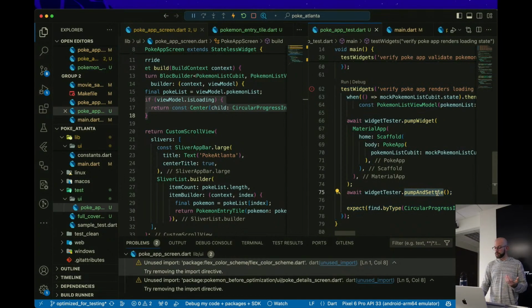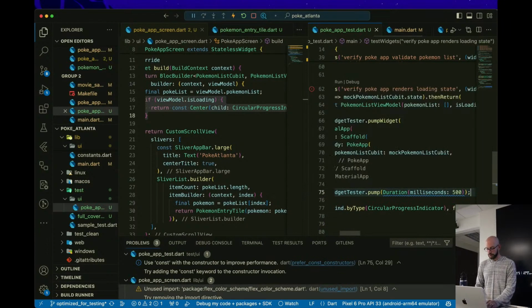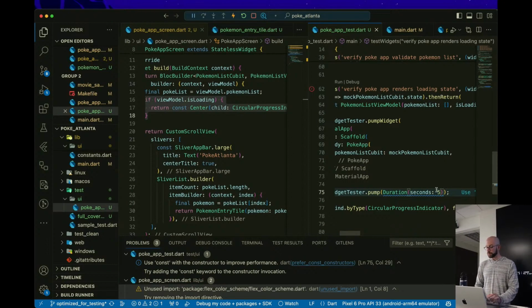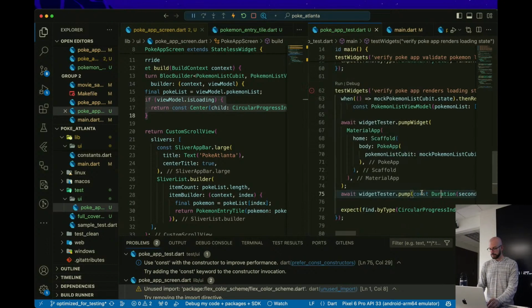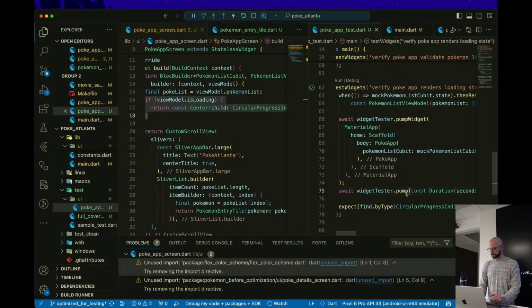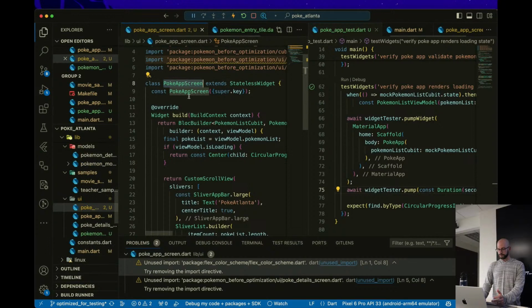So if you come into that and you do have animations, a few things you can do. There's the option to pump a certain duration. You can pick however long your animation is, 500 milliseconds or seconds. Your test will not take that long, but it will speed the process and test it for you. And we're good to go there. Make sense? All right, we've got all our scenarios set. I would say this is fully tested.